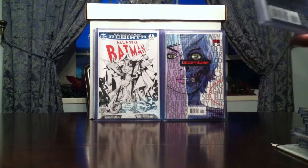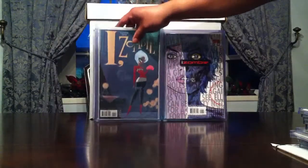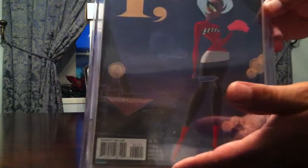I also have, from the late great Mr. Darwin Cook, the 1 in 15 variant of iZombie number one. Not only do I have one, I also have two. A little close up of the art. Beautiful cover.